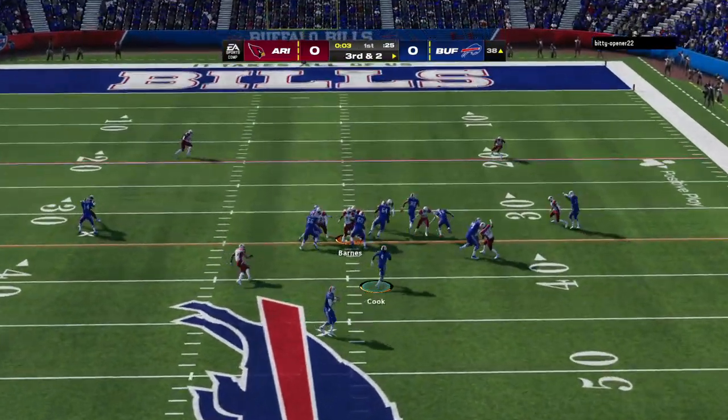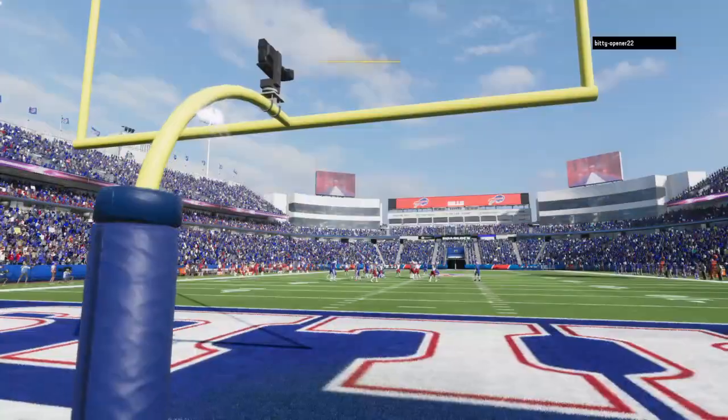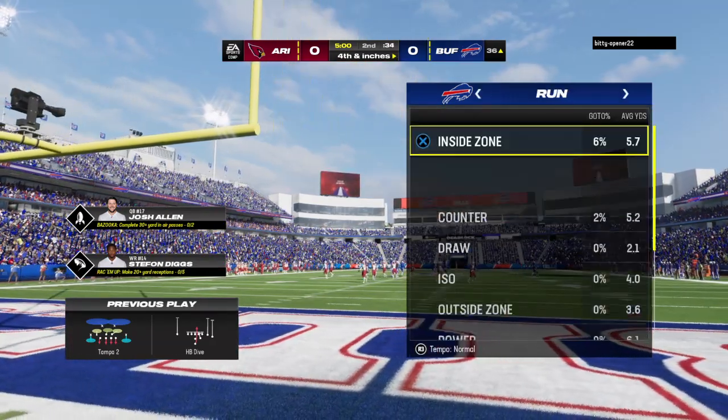They'll run it. Here's Cook. And boy, he is very close to a first down, but from where they're spotting that football, he's going to be a foot or so short. We're scoreless after one.